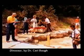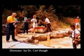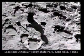It went through so fast, it ripped off the bottom of the river. 2 feet of solid limestone was ripped off and moved downstream, exposing another layer of limestone underneath. In that new layer of limestone, they found hundreds and hundreds of dinosaur footprints. There were so many dinosaur footprints, they made a state park. Still there today, Dinosaur Valley State Park.